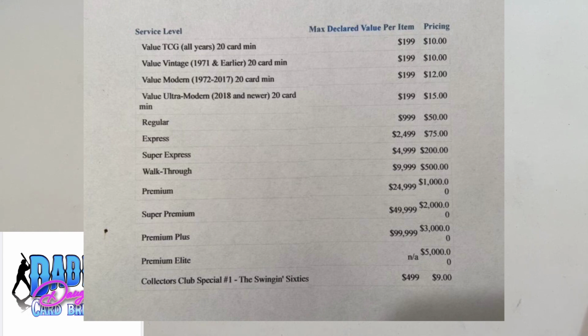So on, I think it was January 7th, or no, I'm sorry, February 7th, I decided I was going to send some cards to GMA just to see what the timeliness was. At that time, GMA was at $8 per card, and then it was a $20 return shipping and insurance. And we sent in 10 cards, so that was $100 that it was going to cost us to get those 10 cards graded. But anyway, let's go back over to our other screen here real quick.